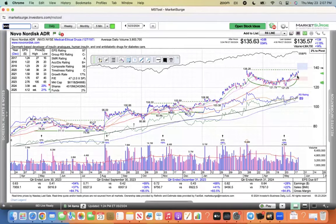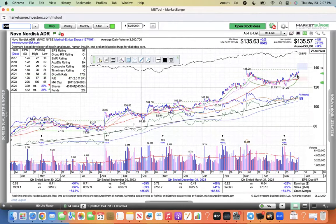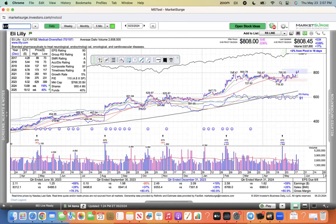And anyway, a nice pullback to the 10 would be welcomed. It's 2.1% above the 10, 3.7% above the 21. This one looks fantastic. And to me, there's only two weight loss drugs to buy. It's Lilly and Novo Nordisk.